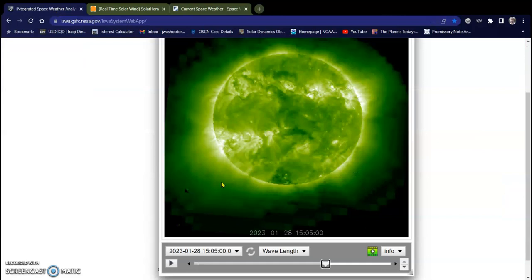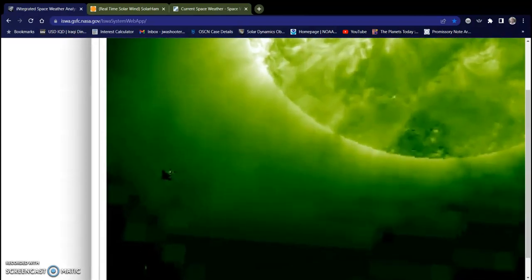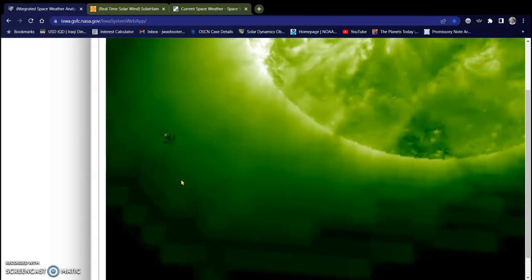Now, quick last little observation. Here I'm looking at STEREO Head EUVI, 195 angstroms of light. What is that? Do you see that? Now watch this. Next frame, it looks like it moves over here, and then over here. So it's this little white dot, and then it's got this triangle in front of it. Now look at this. Here it is again, but it's facing this way. Triangle in front of it, these two black dots behind it, and a white dot in the middle. And then here it is again. Which direction is it facing?